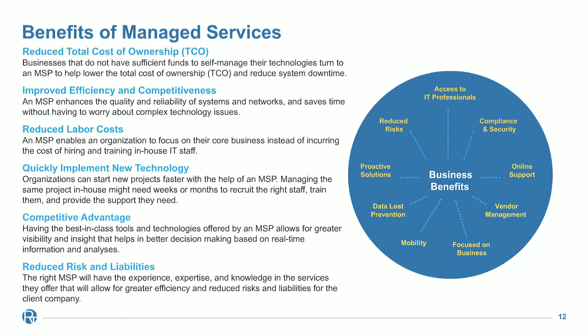And then it's about reducing the risk and liability. So, choosing the right MSP that has that expertise, has that knowledge, and is vetted, from being a SOC 2 compliant company to reducing the liability and risk of the client company by building that greater efficiency and what they bring to the table around all of that.